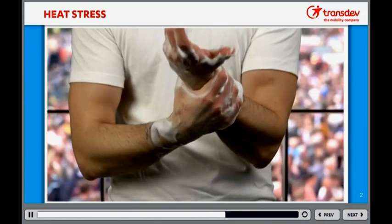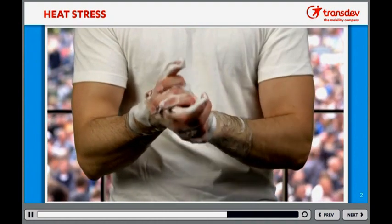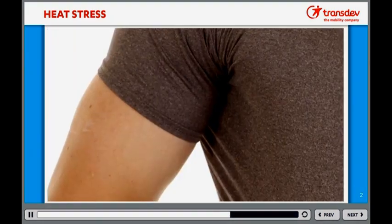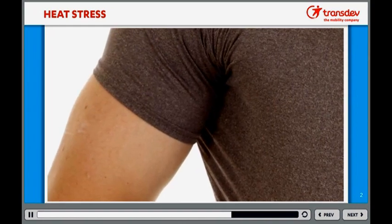If you have a heat rash, gently wash the affected area with mild soap and water. Stay in a cool area and drink some cold water. Avoid wearing tight-fitting clothing that prevents the skin from breathing.